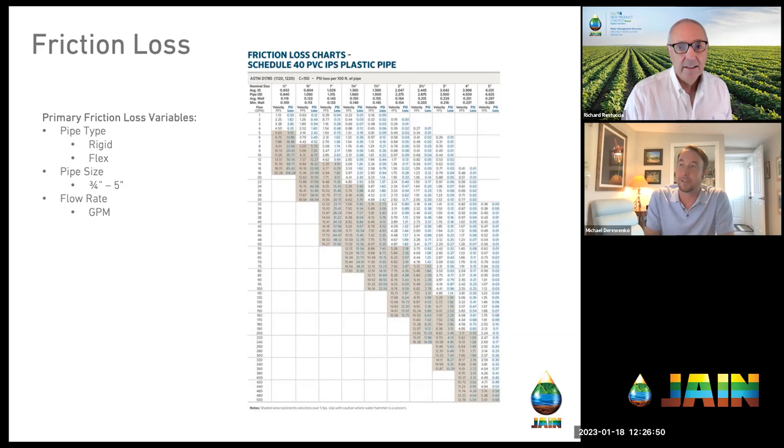So moving on to every designer's favorite. Friction loss is by far, I think, the biggest mystery to a lot of designers. I think those other ones are pretty easy to calculate. Friction loss is by no means easy to calculate, well, in comparison to the previous. Friction loss is where we're losing water, where we're losing pressure.